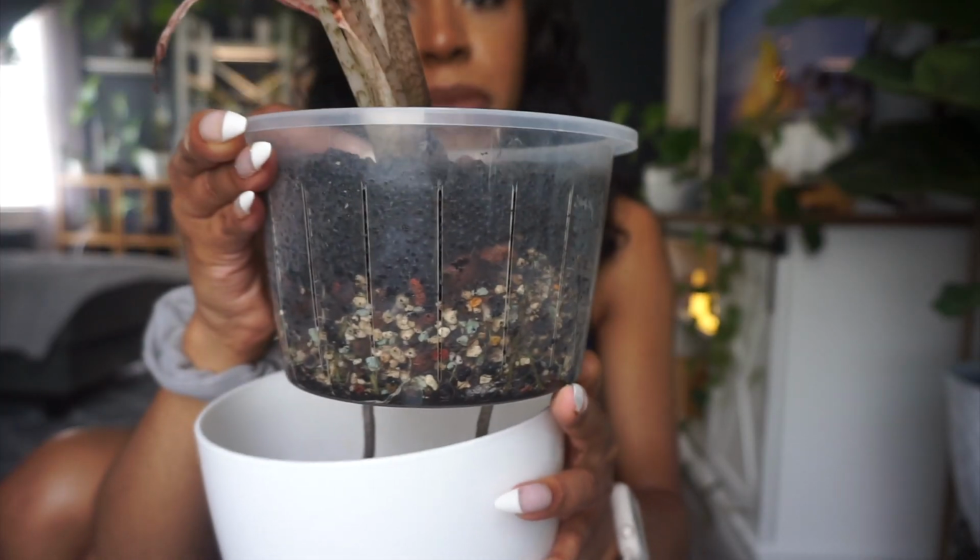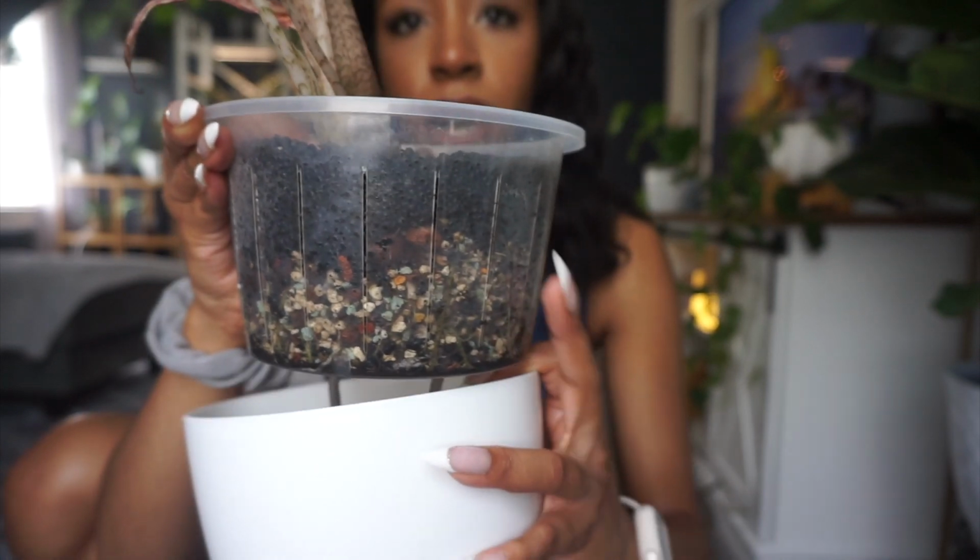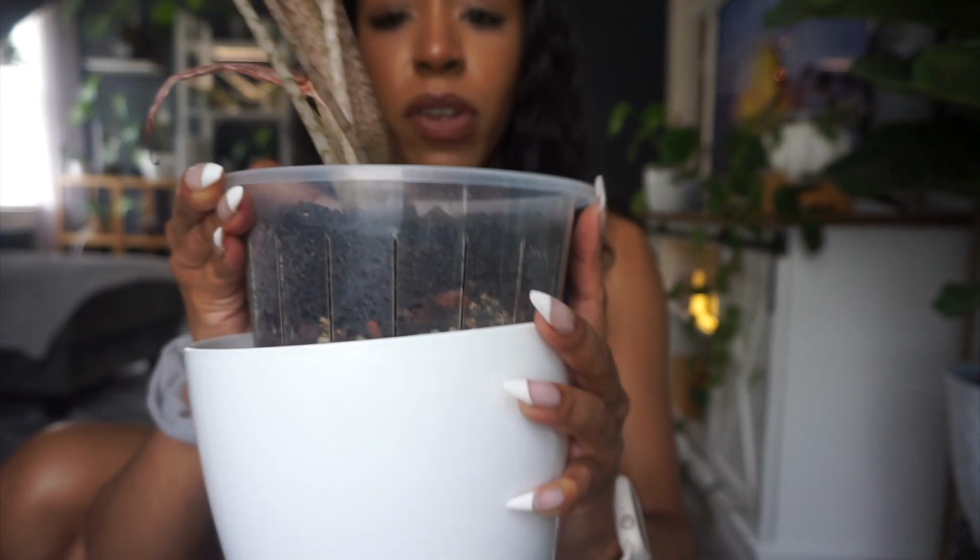And she's currently in a mixture of leca, pon, and then there's fluval at the top. I've been wanting to remove the fluval for a while, but if she's not dying, I'm not gonna do anything. Because this has been a hard plant for me to keep alive in the past, so once she's doing really good like this, I kind of just leave her alone.